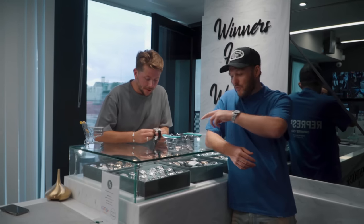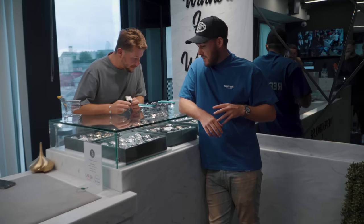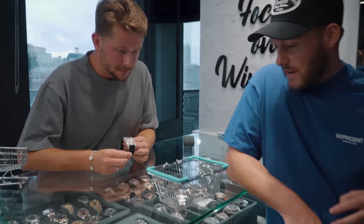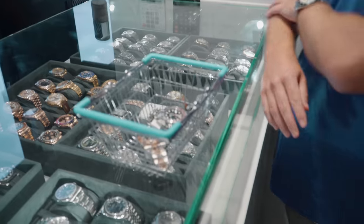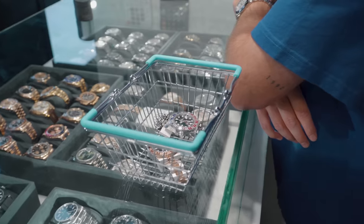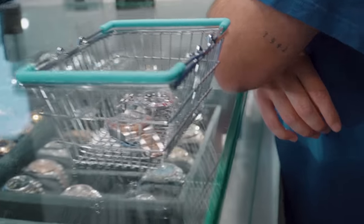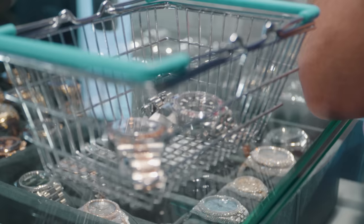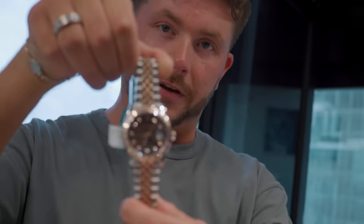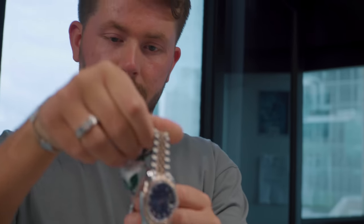So I've got 3 watches in my basket. Rio, I know you wanted to choose the Jubilee, but what is another good choice that you would pick to put in your shopping trolley today? I do like probably a Steel and Rose Datejust 41, chocolate diamond dial. Lovely watch. For 15.5, 2018, box and papers, this would definitely go into my shopping basket. Yeah, I like that watch.